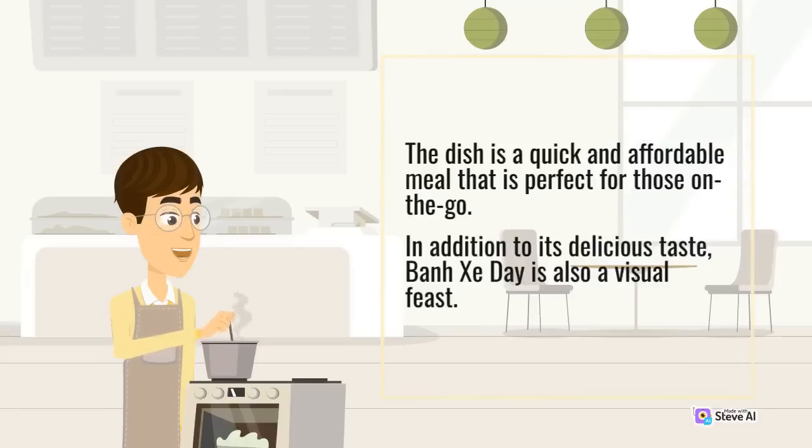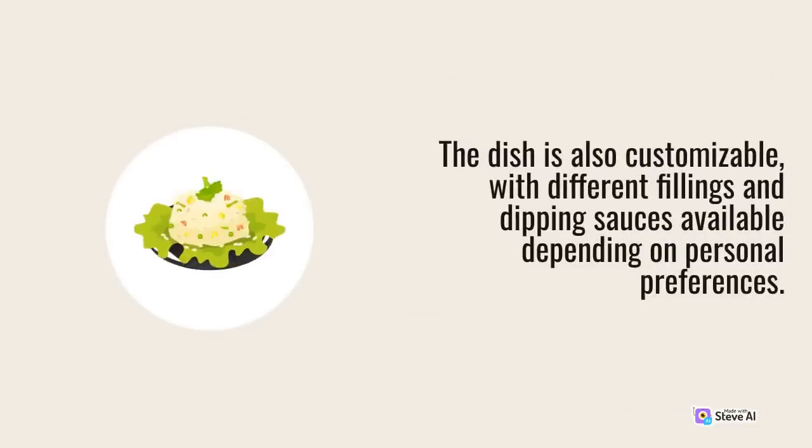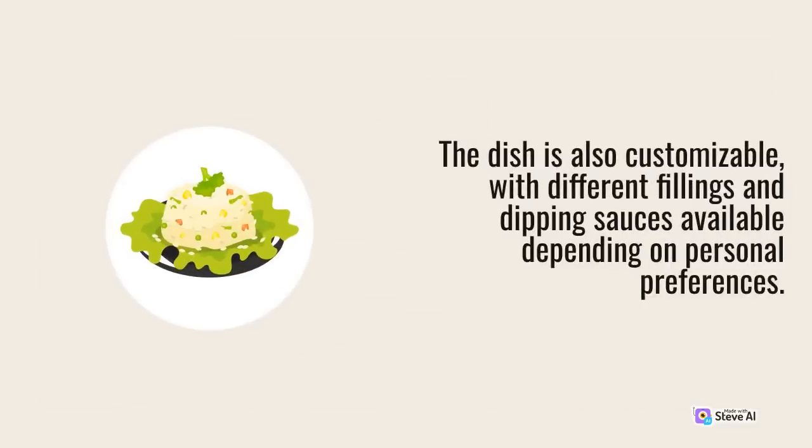In addition to its delicious taste, bánh xèo is also a visual feast. The bright yellow color of the pancake, combined with the colorful filling and fresh herbs, make it a beautiful dish that is sure to catch the eye. The dish is also customizable, with different fillings and dipping sauces available depending on personal preferences.